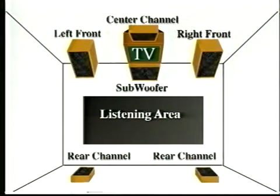Well, let's take a look at a room drawing to show you the basic setup. Our TV is in the center. To the left and right are the main speakers. Above the TV is the center speaker, and below the TV is the subwoofer. Directly behind the listening area are the rear speakers.